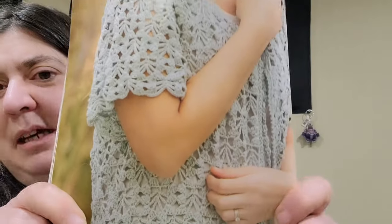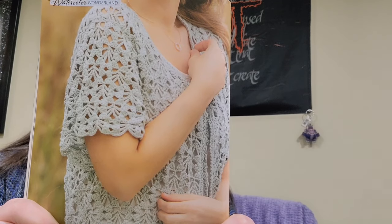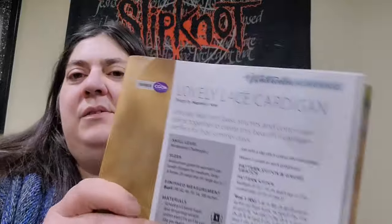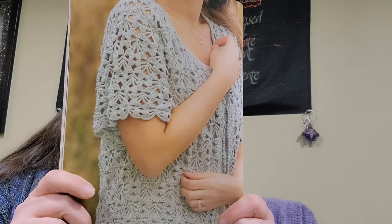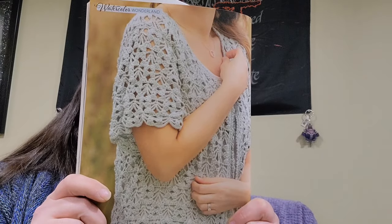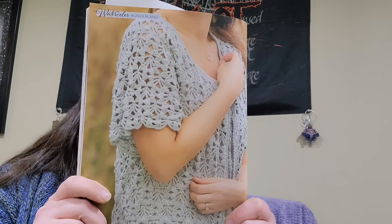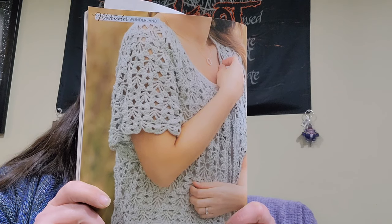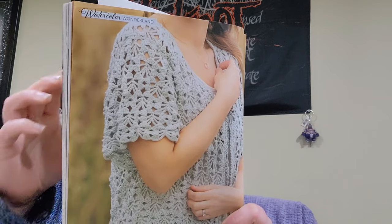Next we have the pattern from the cover of the book, which I really like. This might be one of my favorites. And this is the Lovely Lace Cardigan by Nazanin S. Fard. There is her name. And there is the top again. Skill level says moderately challenging. Instructions are given to fit women's size small. Changes for the medium, large, extra large, 2X, and 3X large are in brackets. And it looks like they used a super fine cotton.